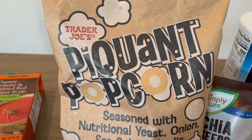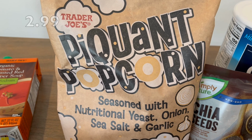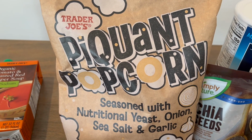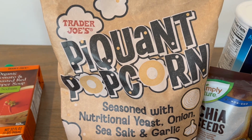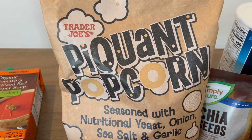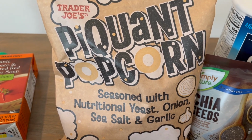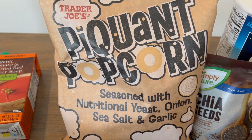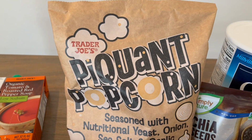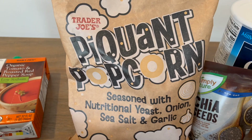Of course, anytime I go to Trader Joe's, I have to pick up my favorite piquant popcorn. This is seasoned with nutritional yeast, onion, sea salt, and garlic. It's kind of weird, but kind of amazing. And then you get some kernels that have just like a ton of nutritional yeast on it, which sounds gross, but they're so good. So anyway, I find this really moreish. I really enjoy it, and I always get it. And yeah, just give it a chance if you think it's a little strange. And then also it comes in sort of this brown paper bag situation, so I feel like that's better than plastic, which is always nice.